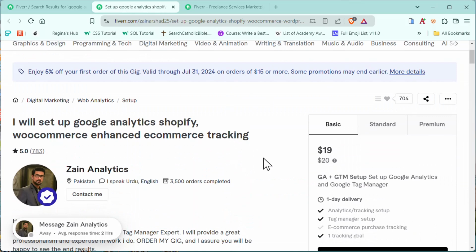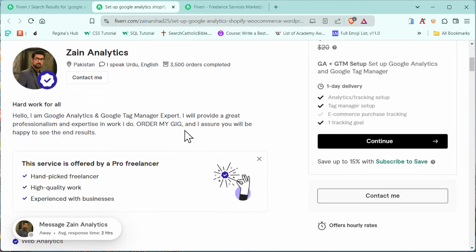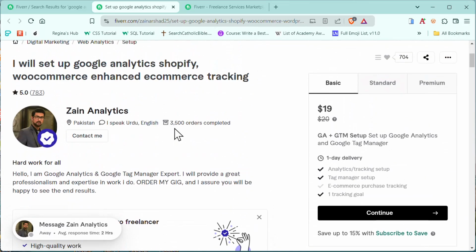Okay, so when you click inside to see the person's little website on a page, that is basically what you're looking at. You're going to see their name, and a lot of times it's not a real name. It is either a business name or sometimes a handle, and you see where they're from, Pakistan. He speaks English and Urdu. He's already done 3,500 orders completed, and he's a 5.0 rating. So that means that he delivers the goods. He's somebody who can do the work, and he gets good ratings.